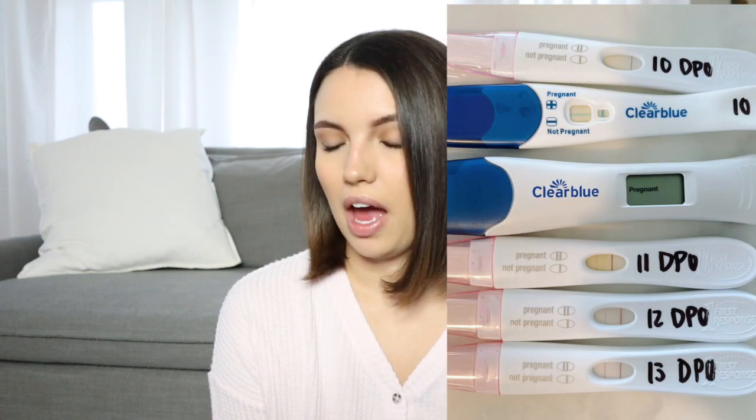I only have line progression tests from 10 DPO to 13 DPO because I had just bought a 4-pack of tests and I knew that I was pregnant and I wasn't going to spend any more money because, like I said, I spend so much money every single month on pregnancy tests. So I figured after I got the 4 tests, I was getting blood work done, and I had the positive on the Clearblue digital, that I was good to go that way.